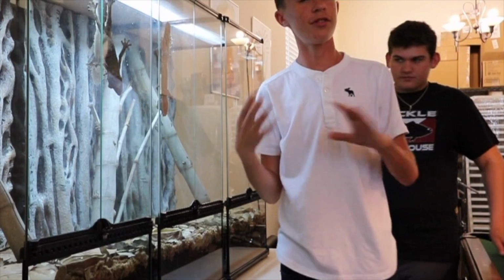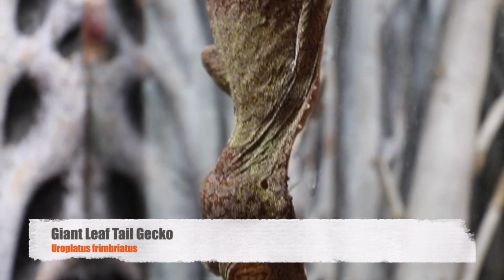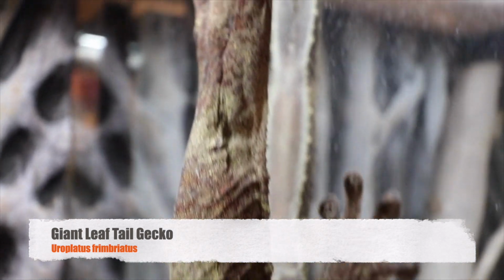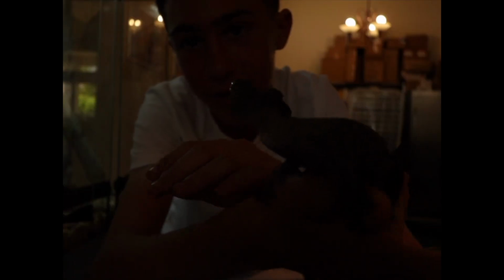Alright guys, so now we're at the biggest part of the collection here. Here are all the Uroplatus geckos, which are leaf-tailed geckos. These are an incredibly cool little lizard. I'm going to bring you a little closer so you can see exactly what we're talking about. I know the lighting isn't great in here, but this guy right here is Uroplatus fimbriatus, the giant leaf-tailed gecko.